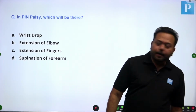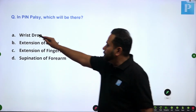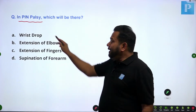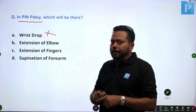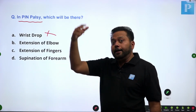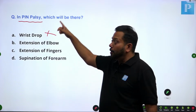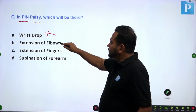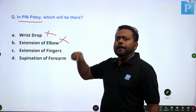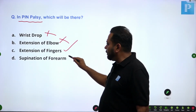In PIN palsy, posterior interosseous nerve palsy, which will be there? Definitely wrist drop cannot be there because that is direct radial nerve. In radial nerve injury, if it is very high, there will be wrist drop. So it is not wrist drop, that is direct radial nerve. Extension of elbow is not affected, that is wrong. That is again in high radial nerve palsy. Extension of finger should be the right answer. Supination of forearm is not affected.